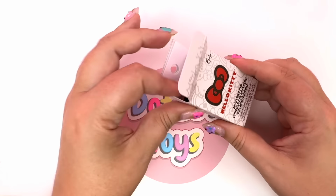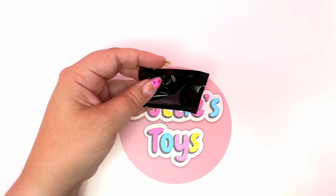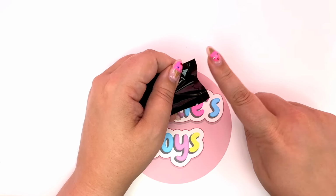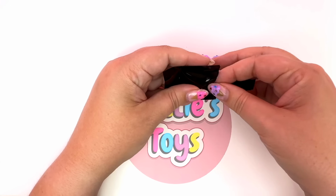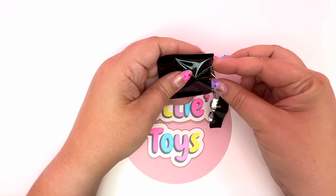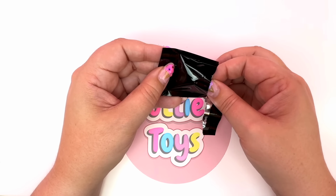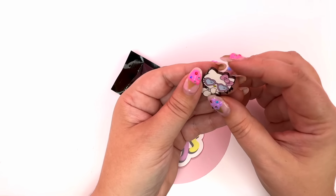I did buy so many of these, but I just love, love, love these pins. All right, so no matter what, we're getting a Hello Kitty character. So let's go ahead and tear this. And I'm hoping for the dolphin. I am hoping for the dolphin. All right, let's see if I got my dolphin on the count of three. 1, 2, 3. No! Ooh!